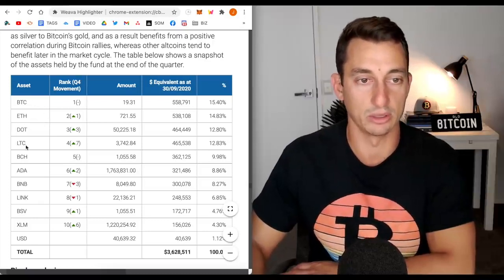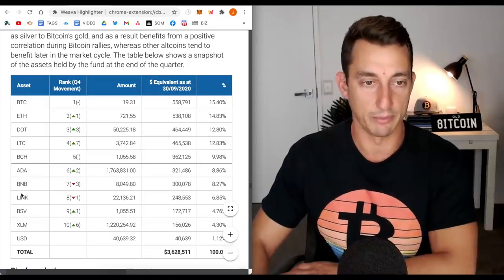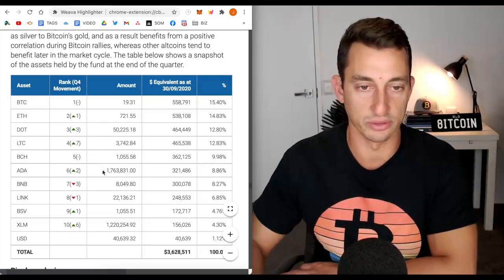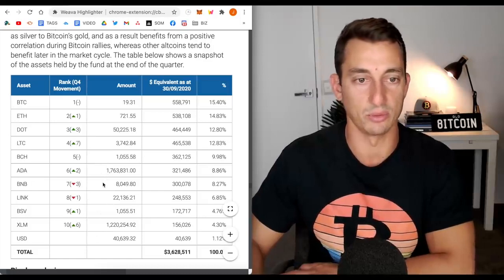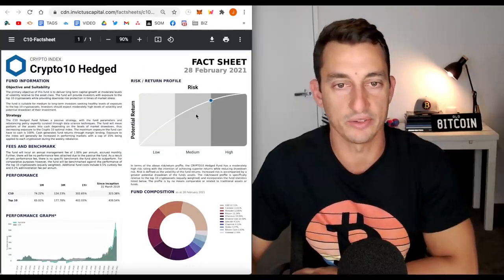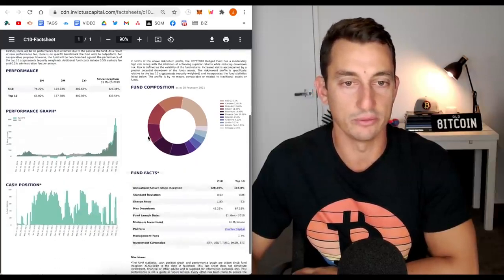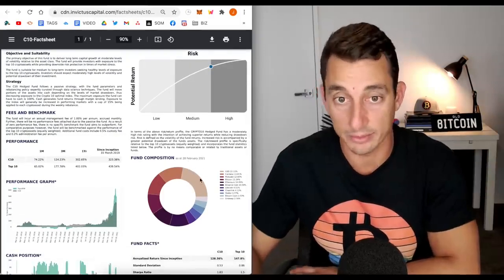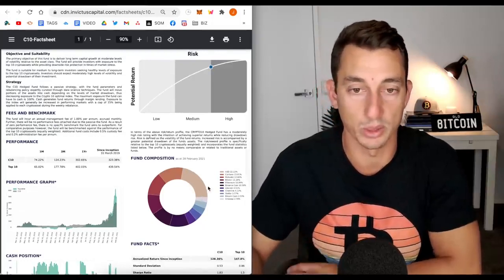Bitcoin, Ethereum, Polkadot, Litecoin, Bitcoin Cash, Cardano, Binance, Chainlink, Bitcoin SV, Stellar Lumens, and then of course the USD to balance out the portfolio. This is an updated look of the Crypto 10 Hedge, 28th of February. Just gives you a bit of an overview, a risk profile, fund composition now as of 28th of February. So in another month, we'll have that quarterly report come out.